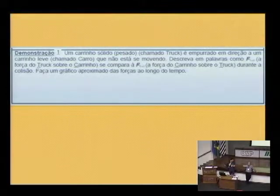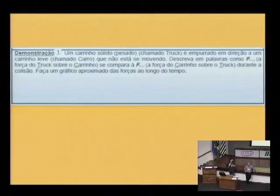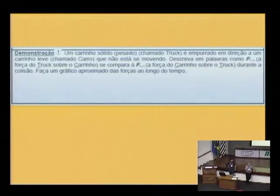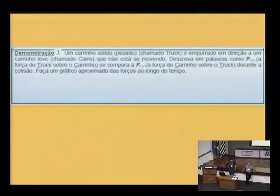Let me ask you a question. Would your students understand momentum conservation if they don't understand Newton's third law? No. So this comes first. Nothing to do with momentum conservation, I don't think.